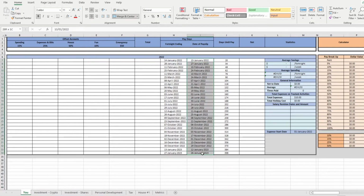Now, this is the day I'm actually paid, and the reason why I use this date over the end of the fortnight is because I might need to pay some important bills. There might be something coming up that I need to make sure money's going into that account, so I like to track the actual day that I am paid.